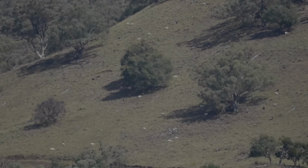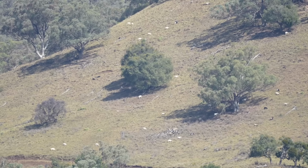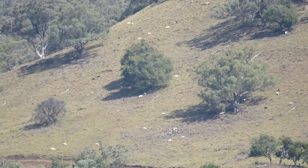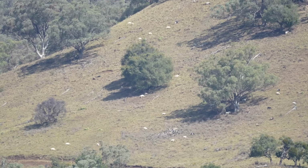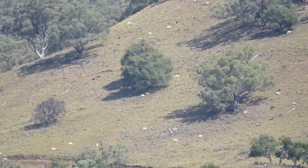I've just been asked by the property owner if I can get him some dog meat, so goats are on the agenda. I really like these white animals. They're easy to find. They're not like trying to spot pigs and deer. There are some coloured ones up there. Maybe I should target them so we can continue easy sighting of the white goats.